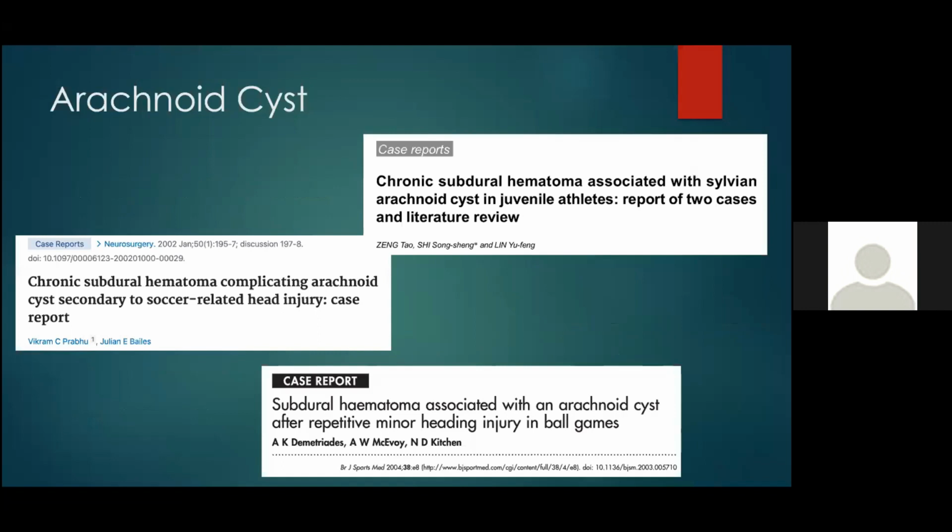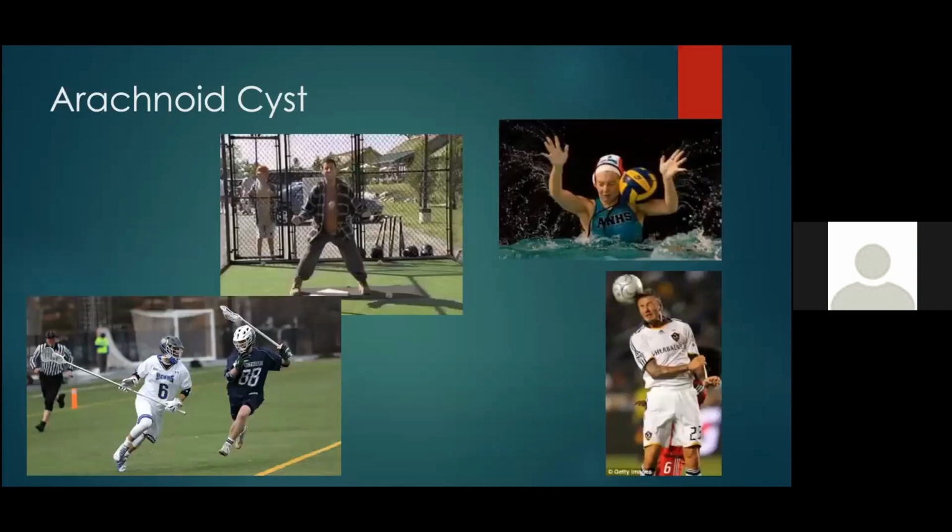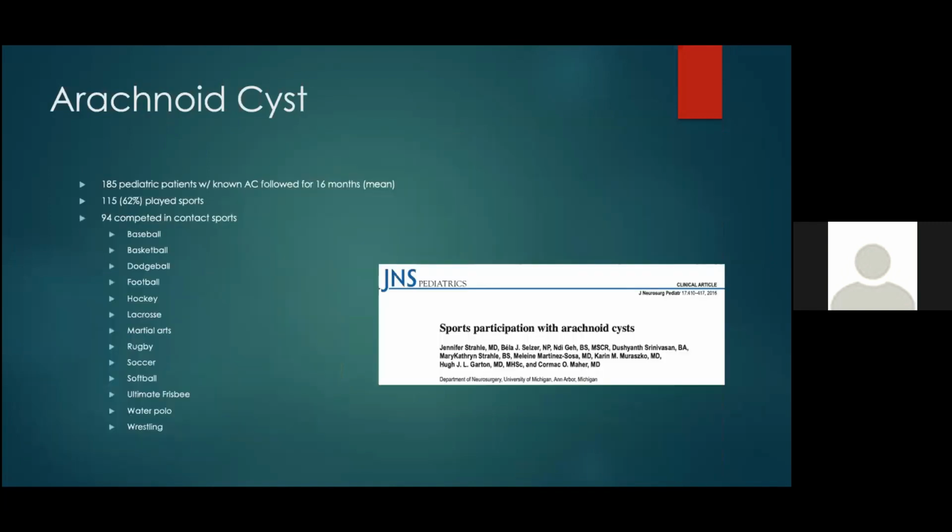And this is well documented, actually. There's a lot of case reports and papers out there about people who've had arachnoid cysts, had some kind of minor head trauma, and then developed a subdural. So how do you decide which sports are safe to play with an arachnoid cyst? Well, the group at the University of Michigan actually did a really nice study on this.